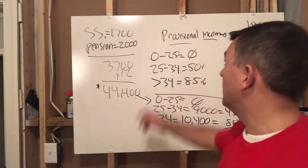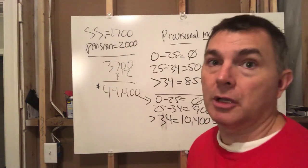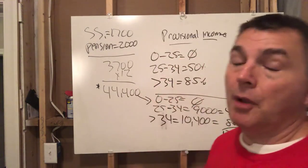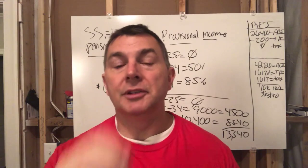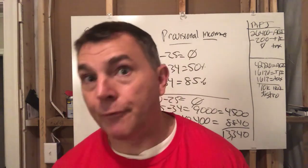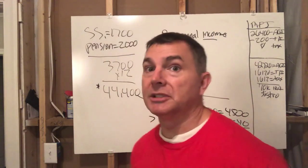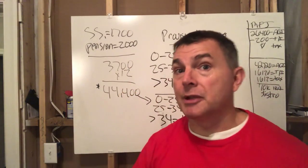So for a single taxpayer, between 0 and 25,000 of your provisional income is a big fat goose egg when it comes to taxes. Then from 25 to 34,000, 50% of that amount is subject to tax. And then anything above 34,000, 85% of that amount is subject to tax. For a married couple, 0 to 32,000 is free and clear of any taxation. 32 to 44,000, 50% of that amount is subject to income tax, and anything above 44,000, 85% of that amount is subject to tax. So you can see it's a lot more favorable for married filing jointly just on the provisional income alone.